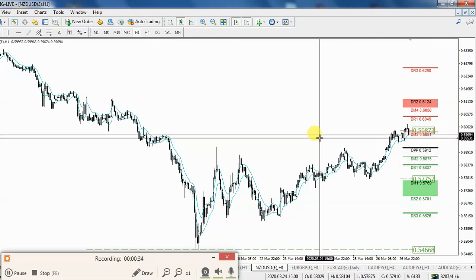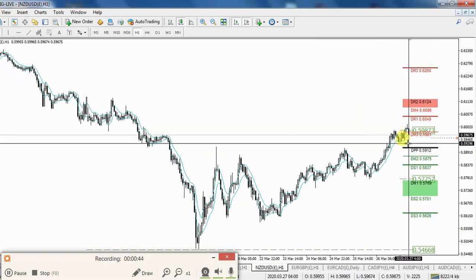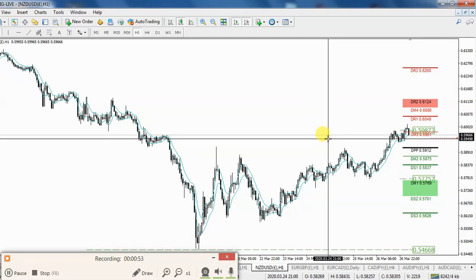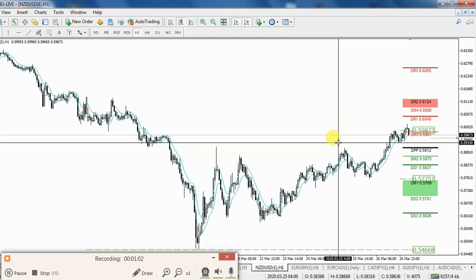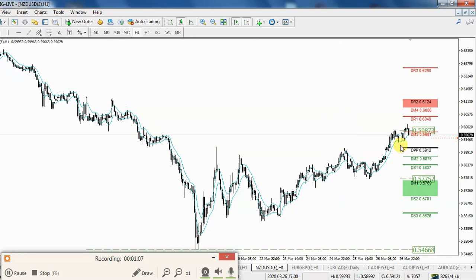For the entry, the first one would be at the 59.55 zone, or if it starts pushing down a bit more, then I would give it this 59.40 zone. Either way, we can use a bit wider stop loss of about 25. I think we can go with the 25 pip stop. So if we have 55, yeah, we can go with the 25 pip stop on this one.